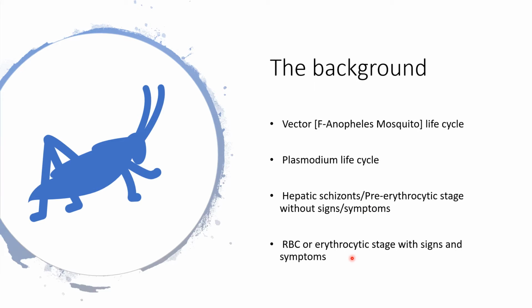The erythrocytic stage gave you the signs and symptoms that forced you to run to your doctor to seek help. Your doctor did the right thing, treated you, cleared that, signs and symptoms gone, you're fine. But the hepatic schizont or pre-erythrocytic stage is still intact. So you boarded a flight to Europe or North America with that. And later on, it will come out, grow, multiply, and then get into the red blood cells and give you signs and symptoms again.